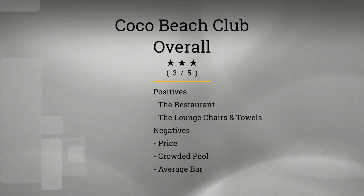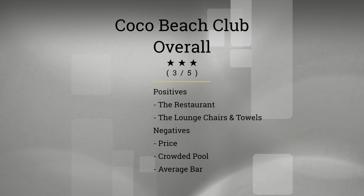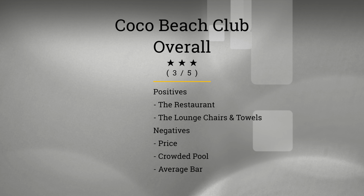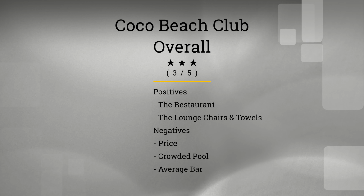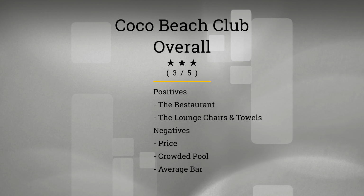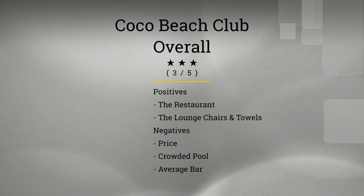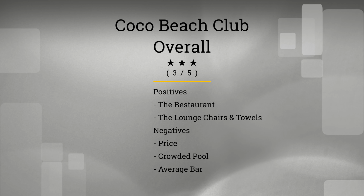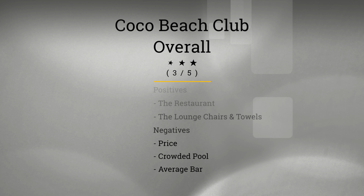However, if it's $200 and you're basically paying $140 more for the lounge chairs, a crowded infinity pool, a bar, and a nice beach towel, then yeah, it's probably not worth it. And people say, well, there's the private beach. If you watch my video on the tour of CocoCay, there is actually a beach area that typically has fewer people than the Coco Beach Club does. And you can't sell this on that at all.